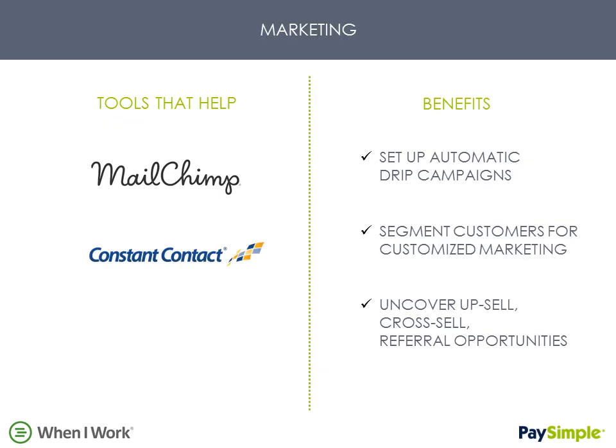So we're going to start here with marketing, and that is making sure you get the word out to new customers, making sure you're engaging your current customers, and a couple of automated tools that help with this are a couple of email marketing solutions, MailChimp and Constant Contact. With these tools, you can set up automatic drip campaigns to keep your leads and customers engaged. You can segment customers to send targeted marketing messages that are really going to speak to them in a personalized manner. And you can help uncover upsell, cross-sell, and referral opportunities, and help promote your business in different ways.